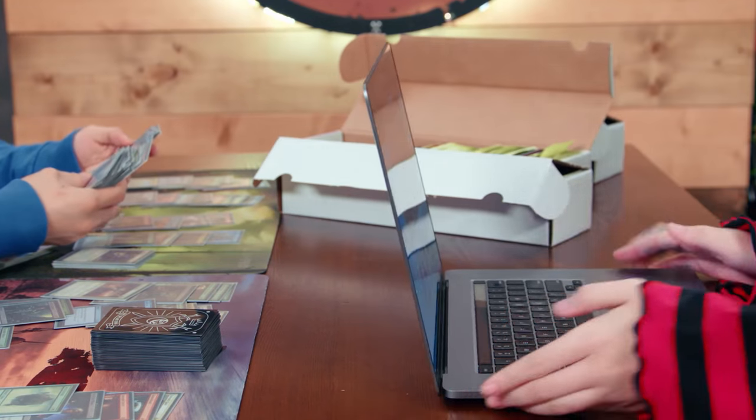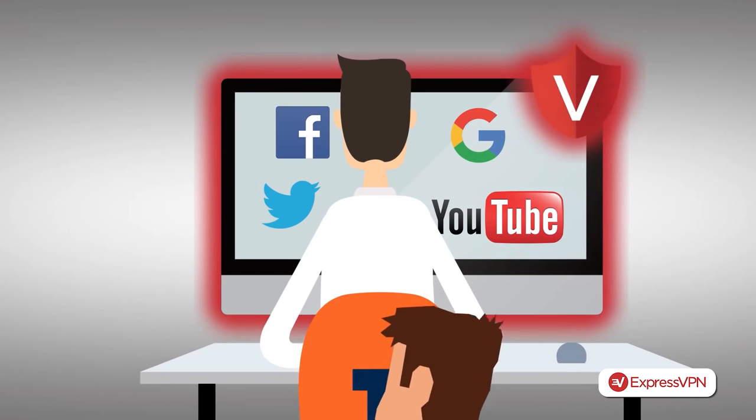Hey Jimmy, mind if I use your computer real quick? Yeah, sure. Thanks. What's this in your browser history here? Browser history? Wait! Ew! This is disgusting! You should be ashamed of yourself! You weren't supposed to see that.